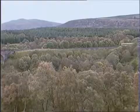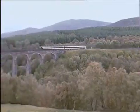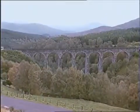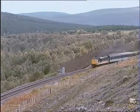Some of the most striking scenery is between Aviemore and Inverness. Here the line includes several major engineering features, such as Slochd Viaduct, and there are lengthy stretches of 1 in 60, which are still a challenge to some of today's motive power.